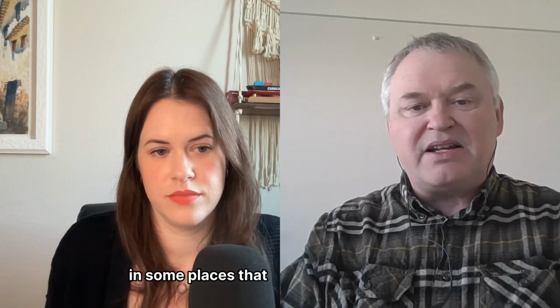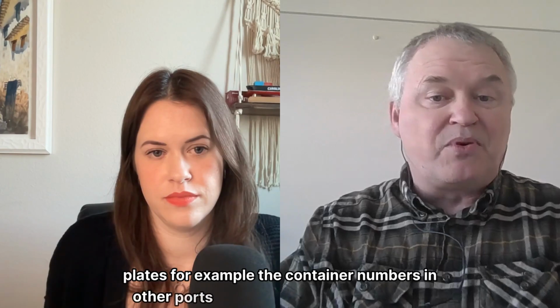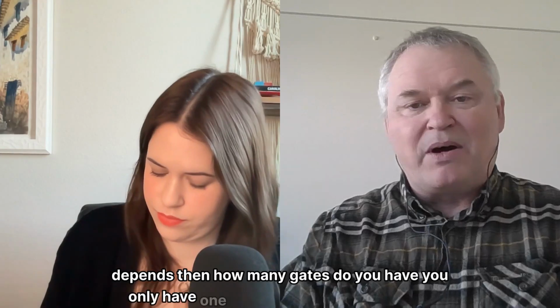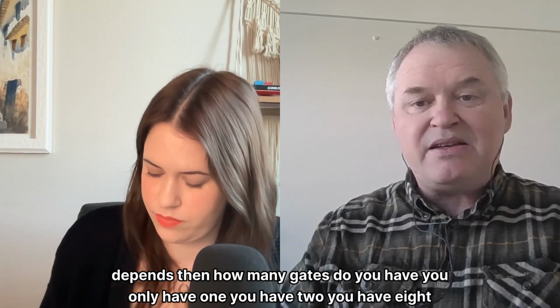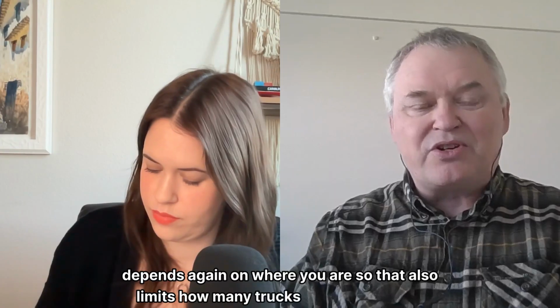In some places that is automated. You have automated recognition of the truck's license plates, for example, and the container numbers. In other ports, that's still a manual process. It depends. Then how many gates do you have? Do you only have one? Do you have two? Do you have 8? Depends again on where you are. That also limits how many trucks per hour can you process into the port.